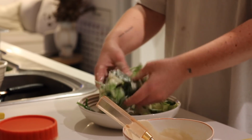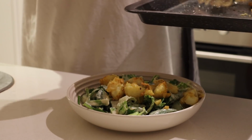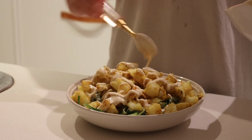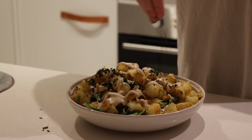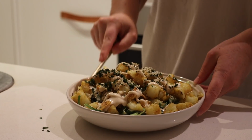On top of this, I put my crispy potatoes. Oh my goodness, these were so good. They were so good. And I drizzled some more of that dressing on top, put some basil on top as well as some hemp seeds, and that is what I had for dinner on Monday.